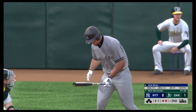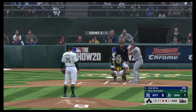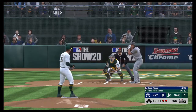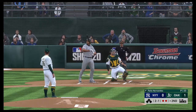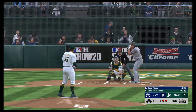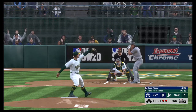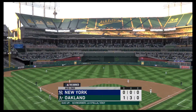So here's Jose Abreu. The first baseman, Jose Abreu. All even now, 2-2. And now a pitch on the way. Got him swinging, and that will end the inning.